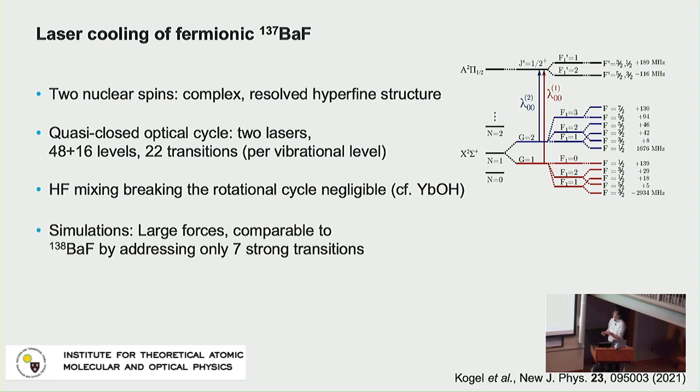But there's still these 22 transitions, but the point is that you can do as I just showed you for the bosons. You can just address a few of them, drive the others off resonantly so that you don't get dark states. And then actually it turns out that you can still get very large forces because the ratio of excited states to ground states is pretty much the same as in the bosons.